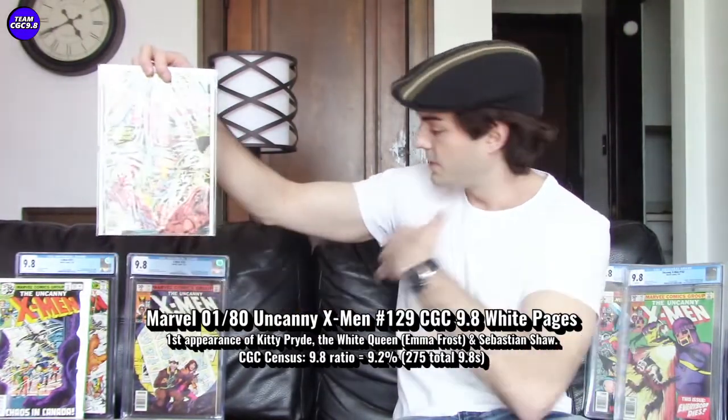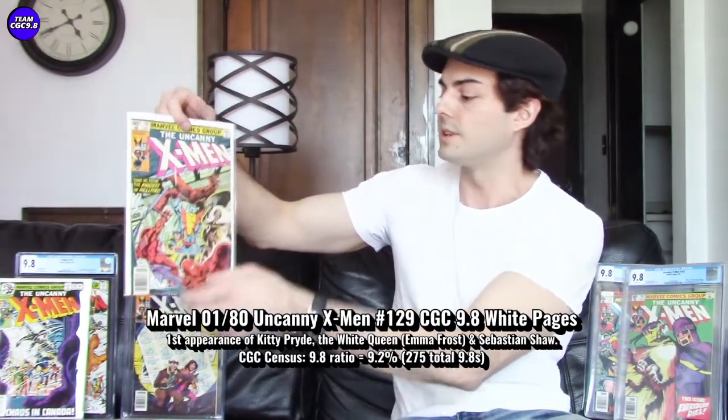Yeah, all relating back, I think, to that CGC 9.8 ratio, 9.2%. That's really low compared to a lot of these, lower than Uncanny X-Men 121. So it's relatively low. Not as low as 120, but 120 is the sort of grail of this era of X-Men comics. But 129 is one I would definitely consider, and hopefully you get it closer to $1,000. Yeah, a bunch of great first appearances and an awesome cover.